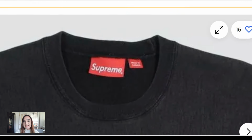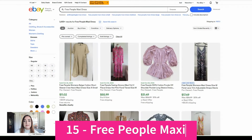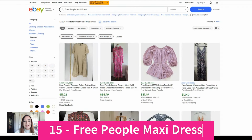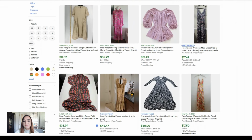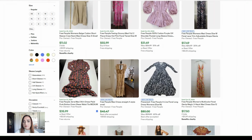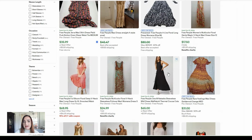All right, next I've got Free People maxi dresses. So again, you're going to see a variety of prices that these are selling for. So for example, this one sold for $56, a shorter little dress, or maybe that's even a top, sold for $31. We've got another one here that sold for $65, $69.